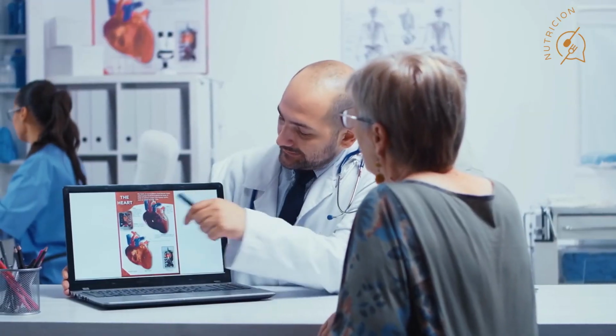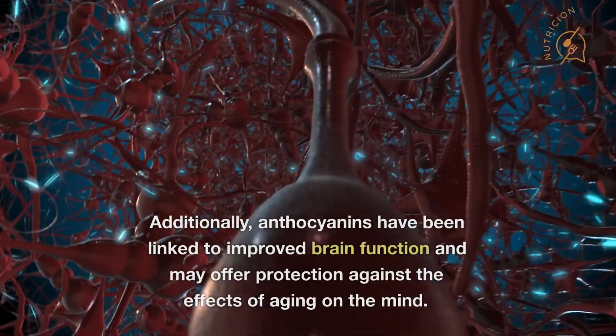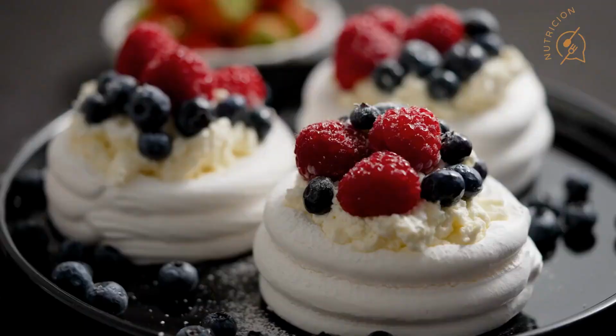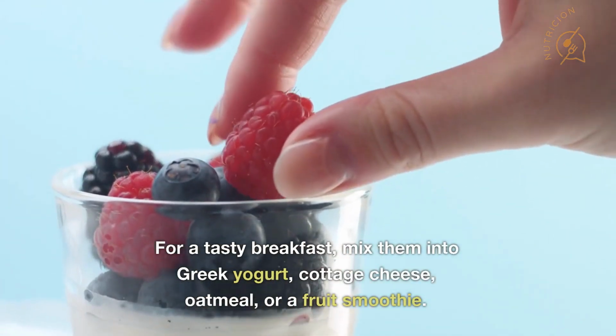Anthocyanin-rich diets are associated with decreased inflammation and a decreased risk of diseases like heart disease and some types of cancer. Additionally, anthocyanins have been linked to improved brain function and may offer protection against the effects of aging on the mind. Berries are available all year long, both fresh and frozen. For a tasty breakfast, mix them into Greek yogurt, cottage cheese, oatmeal, or a fruit smoothie.